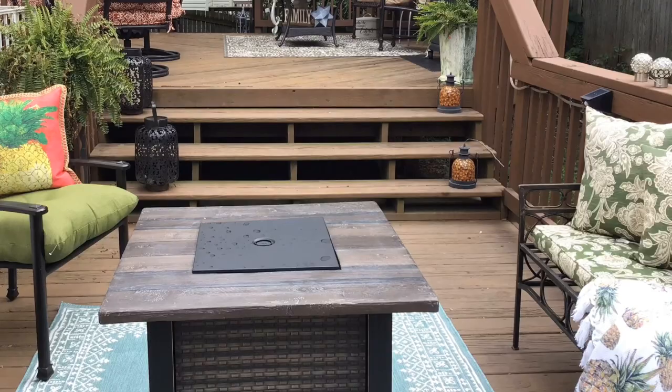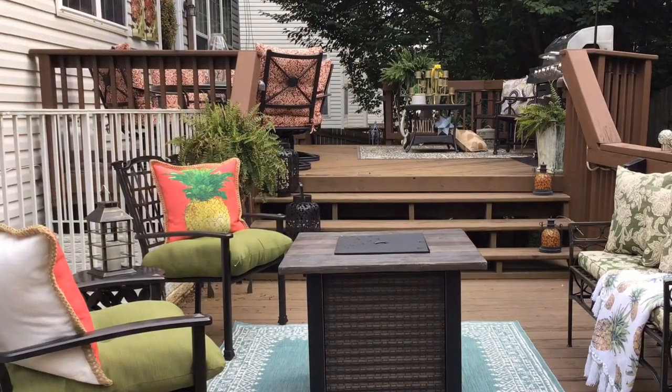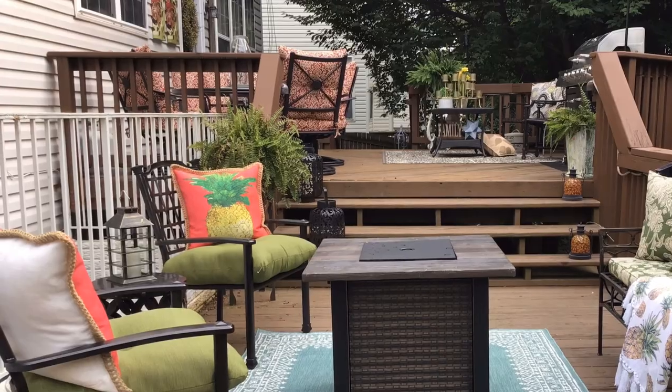Now my patio has two levels, and this is the bottom level. I love this area, but it does get a lot of sun. I purchased this beautiful fire pit from Aldi's. It was on clearance for $39.